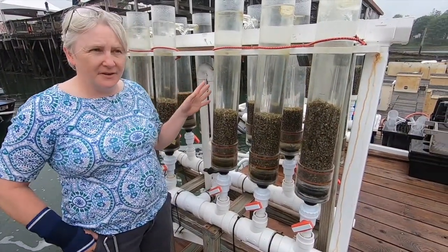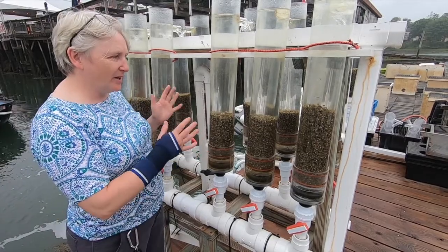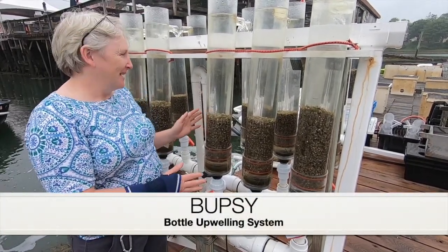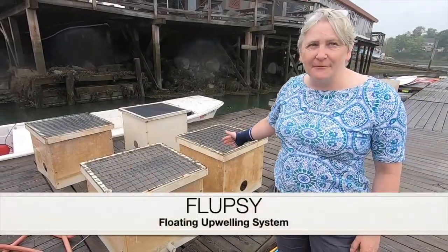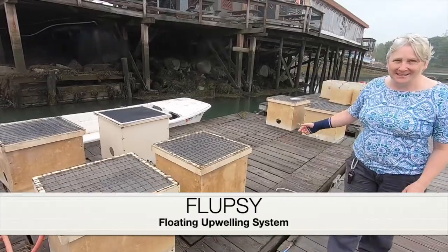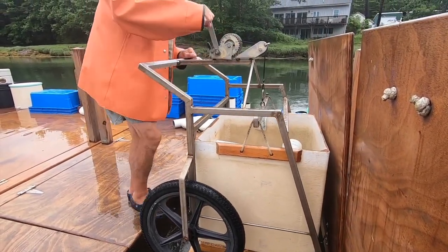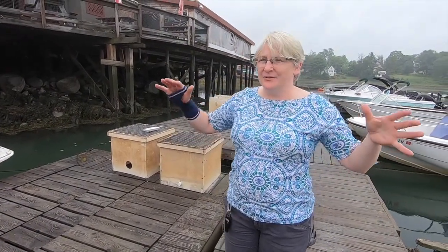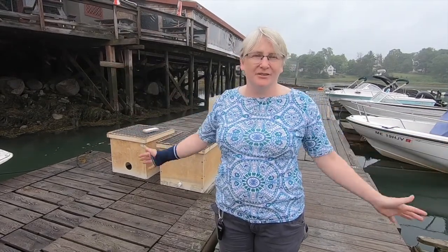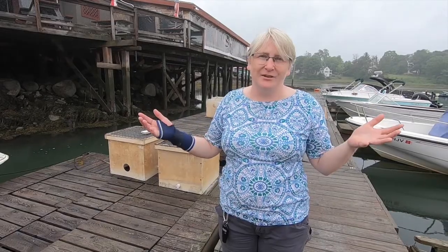So there are different types of system for growing the babies between the nursery and being able to put them at sea. And this is one of those systems. It's called a bupsy. Bupsy means a bottle upwelling system, and over here is another type of system called a flupsy, which is a flowing upwelling system. So an upwelling system allows for the natural food in the water, which is tiny little plants called phytoplankton, to upwell, to flow up through the oysters so that they get as much food as they can possibly eat and grow as fast as they possibly can.